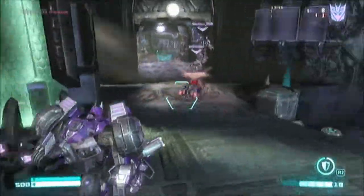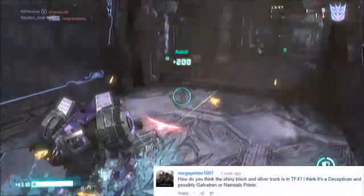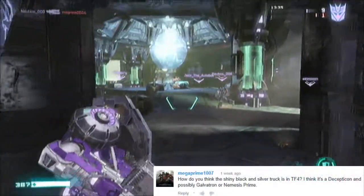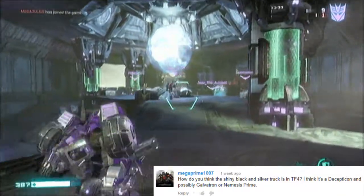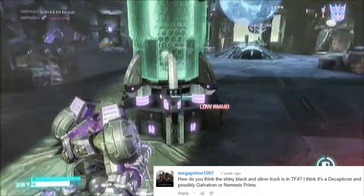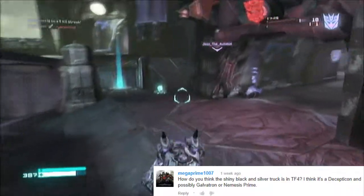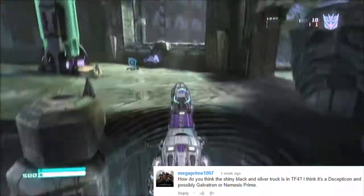Next question is from Mega Prime 1007. Who do you think the shiny black and silver truck is in Transformers 4? I think it's a Decepticon and possibly Galvatron or Nemesis Prime. And I answered this a little bit in Transformers 4 discussion number 1. I do think it's Ultra Magnus.